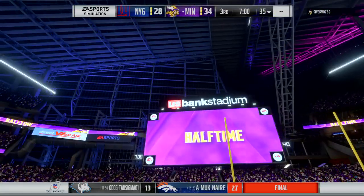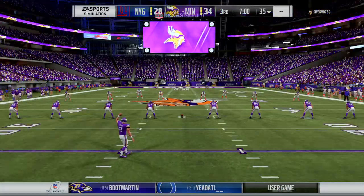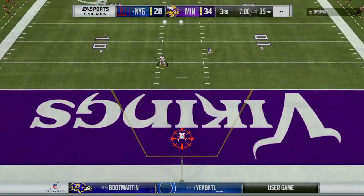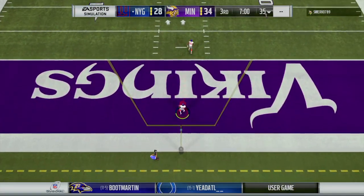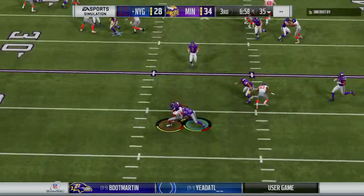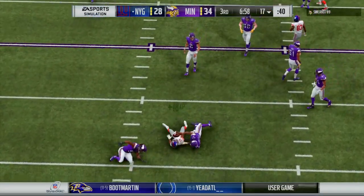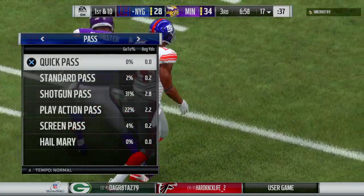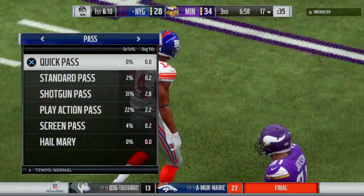All right, Coach, thank you, and we welcome everyone back for quarter number 3. A trip to the NFC title game hanging in the balance. Second half action back underway. This is taken about 7 yards deep. And he will be brought down here at about the 17-yard line. The Giants offense now gets ready to head back onto the field.